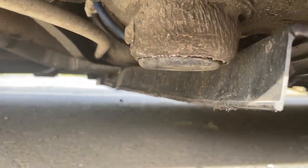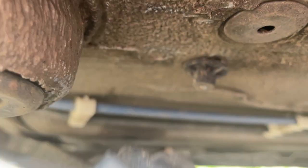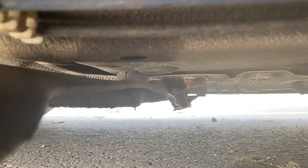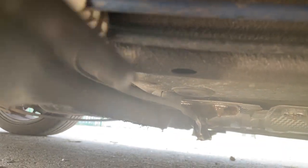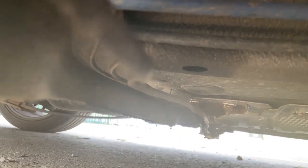So this is the plastic bit that I'm talking about. If you look here, you can see that all the way along it's basically been ripped out of its mountings. So like I said, I don't know what it does. I presume it's to disrupt the airflow, but that's taking a hit.